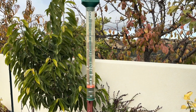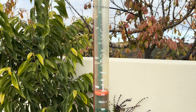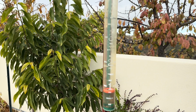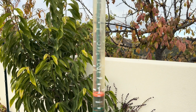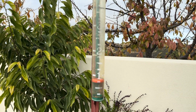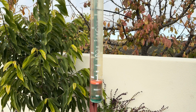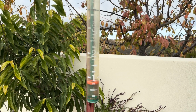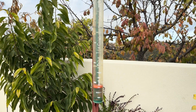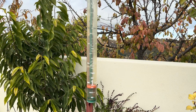And here's my rain gauge. This is what we got from last night, our first storm of 2024. So less than an inch. My friend who lives in Atascadero told me she got less than what we got. And I guess in Northern California, from the news, they got over 17 inches of rain. It's flooding up there. That's what they show on the internet.